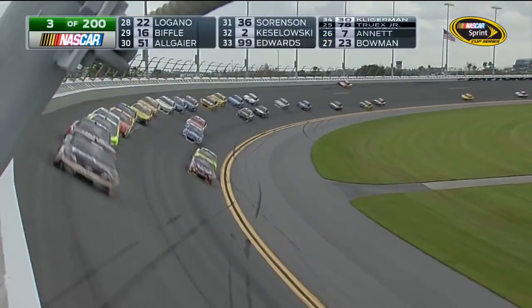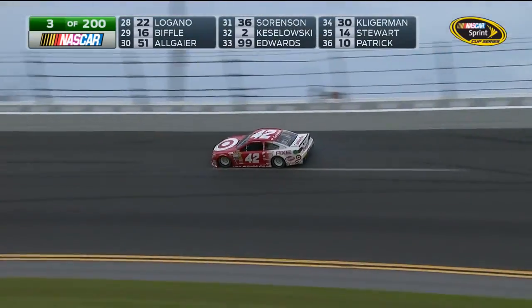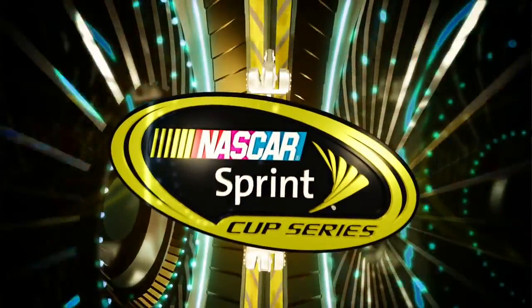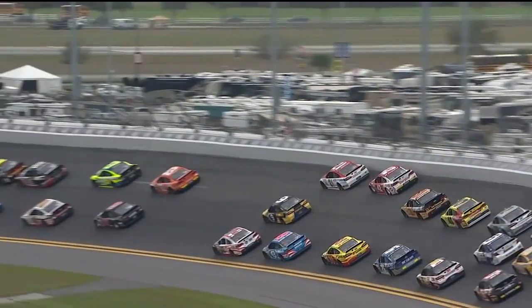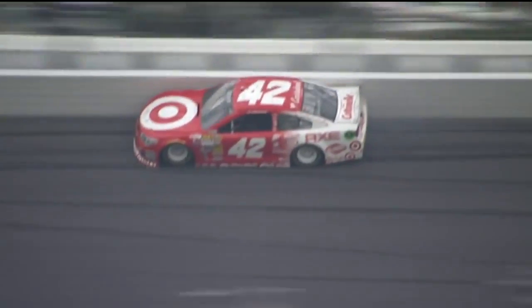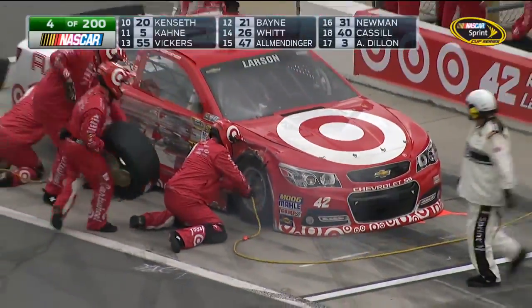And Kyle Larson's in the wall for the second time. Yeah, he got in it down here in turns 1 and 2, Mike, and I didn't think there was any damage to the car, maybe a little cosmetic, but he's in it again. This is 1 lap ago, Darrell. Watch the 42. Yeah, he just kind of kissed it right there, and I thought he's okay, but might be having a tire going down. And this is what just happened up in turn 3, and Larson has made it to pit road. Heavy damage right front.